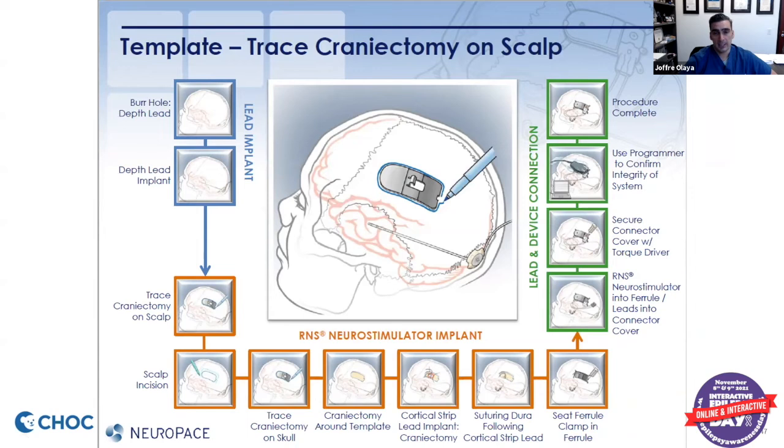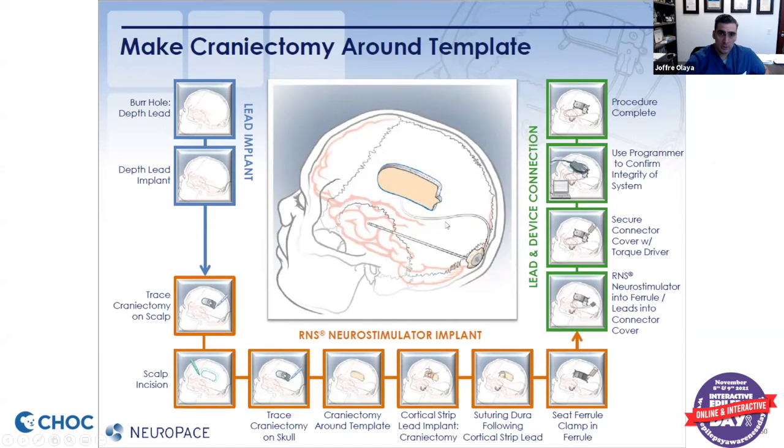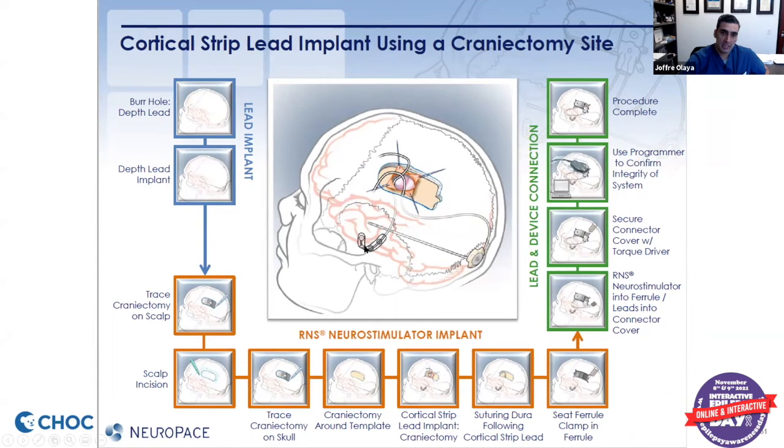And then we map out the incision of the skin. And then we remove the bone. And then in this case, it's showing an example of another electrode being placed over the brain tissue. So that's a strip electrode there with the wire coming out. So again, you can do a combination of a depth electrode with a strip electrode. You can do two strip electrodes, or you can do two depth electrodes.